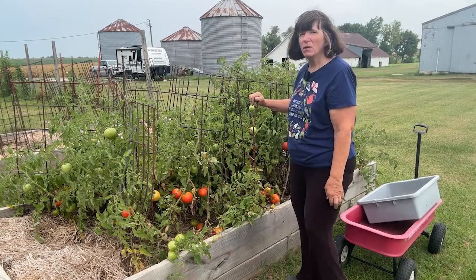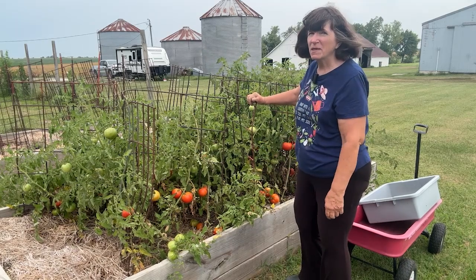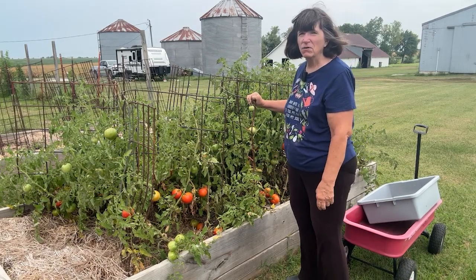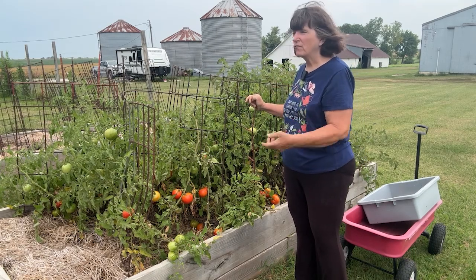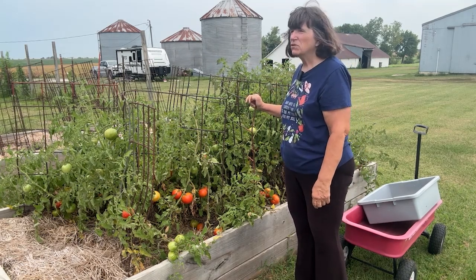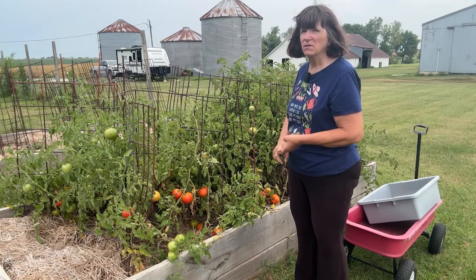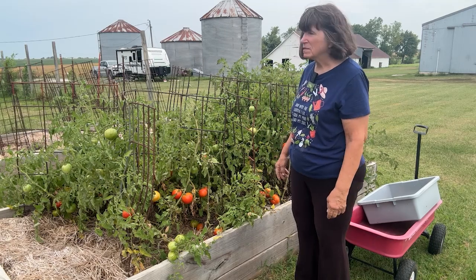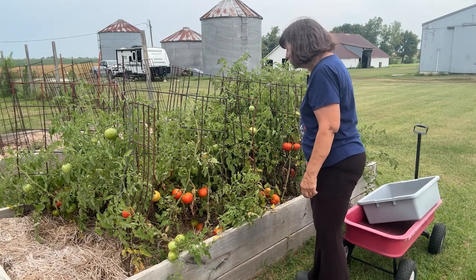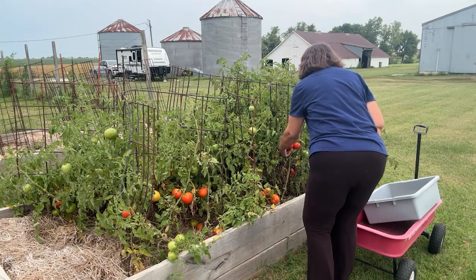Some of these are still pretty orangey. And these Better Boys are not as big this year as what I've had in years past. I've been talking to surrounding gardeners and farmers, and they said that the tomatoes this year are late, not as productive, and not as big. And that's what I'm experiencing too. But I am happy for what we do have.